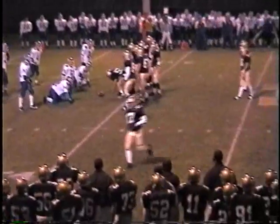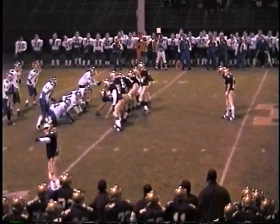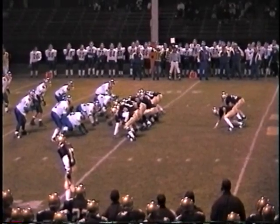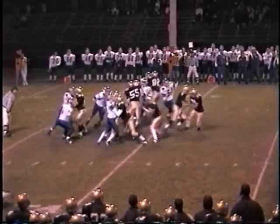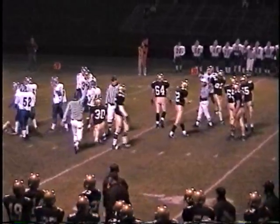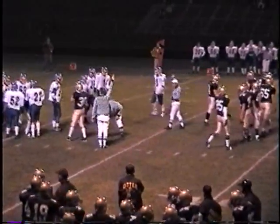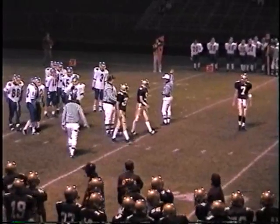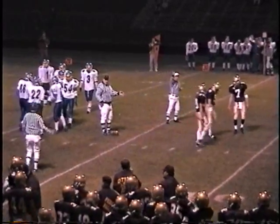lost it, went stagnant at the Otter 32 and was stopped on downs. The Otters started this drive on their own 32-yard line. This is the sixth snap of this drive, and Larrabee takes it, picks his way through the hole, and is spun down inside the 35 or the 34 by Radnicki. That'll be about a four-yard gain for Larrabee, and it will bring up third down. The Otters are using Larrabee extensively on their running game.